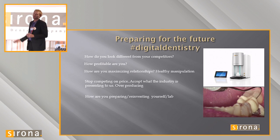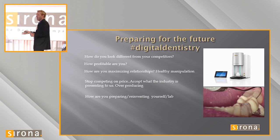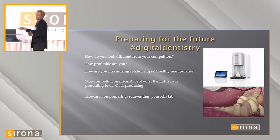So how are you preparing for the future, reinventing your lab? This stuff I just want you guys to think about. I don't want you to go back to your desk, sit at your bench, grindy Monday morning and forget about the big redheaded kid that was talking about this stuff. Because you guys need to think about and focus on this stuff and move forward with your lab. The ones that are doing it, we're successful. I mean, we're not better, we just have the more experience and we decided that we wanted to do this.